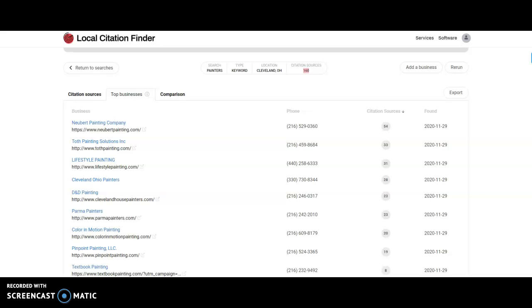And we can take a look at a local citation finder, such as WhiteSpark, to see what your competitors are doing. So Newbert is being found for 54 different citation sources. So we can use a tool like this to see what their citation sources are, what directory are they on, and then add ourselves to those same ones.